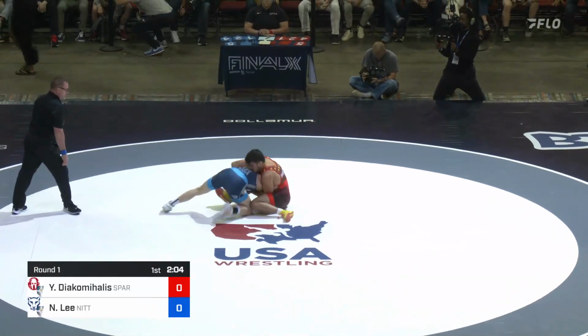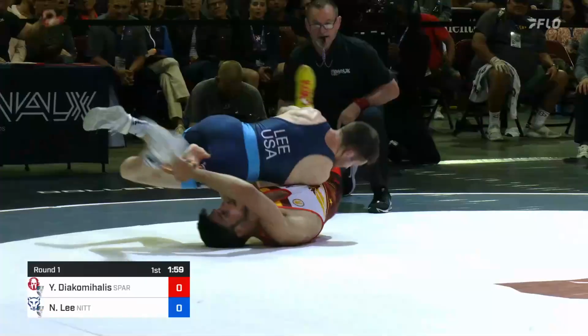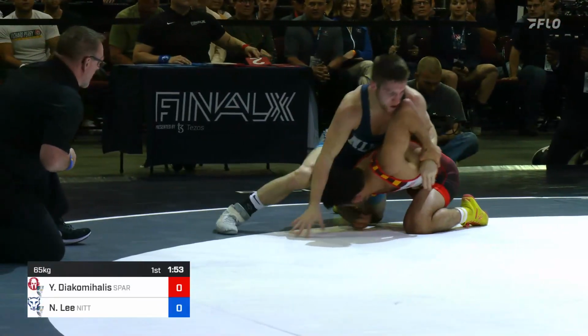All right, nice shot here by Nick Lee. He's in deep, good position to finish, but we've seen Yianni is dangerous, and oh, it's Yianni's points. 2 blue and then 2 red from the judge. What's going to be the call here? 2 red. They go Yianni.